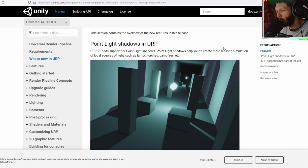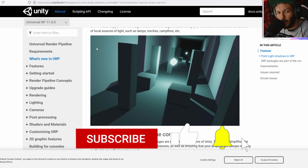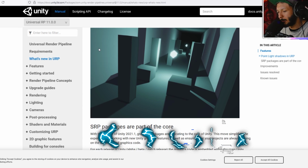Point light shadows help you to create more realistic simulation of local sources of light, such as lamps, torches, campfires, etc. Now, if you've ever listened to Trevor speak, Trevor being content lead producer at Ecomi, you'll know how much he cares about lighting, right?